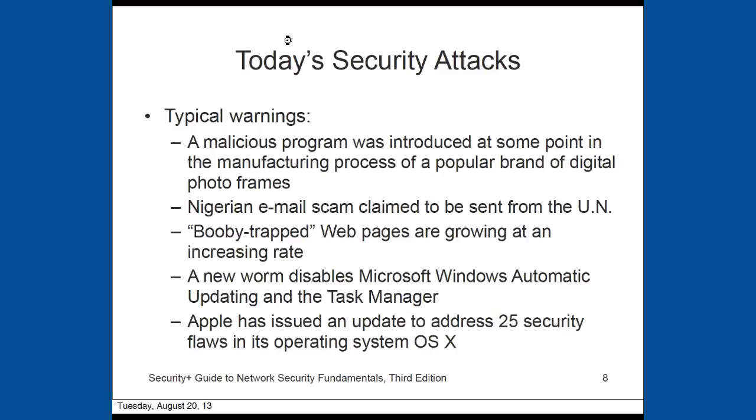Typical warnings, though, on today's security attacks would be like a malicious program was introduced at some point in the manufacturing process of a popular brand of digital photo frames. A Nigerian email scam claimed to be sent from the UN. Booby trap web pages growing at an increasing rate. A new worm disabling Microsoft Windows Automatic Update and Task Manager so that you can't kill any apps that are running, including the one that's the culprit.